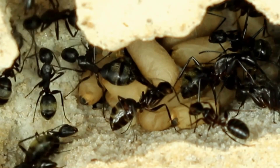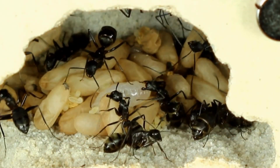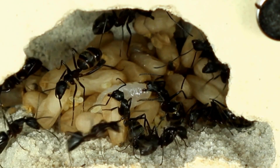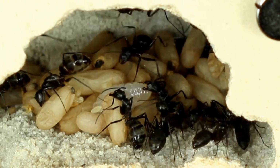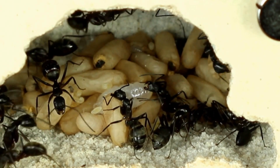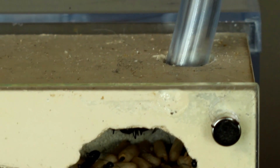I think we're going to see a couple of the majors that have eclosed here recently. Yeah, you can see one right there, kind of just off to the center. There's another one coming up here. But the majors eclosed, it took a year and a half to start to see those. That's typical from other people's experiences. There's a major coming into the screen right there.